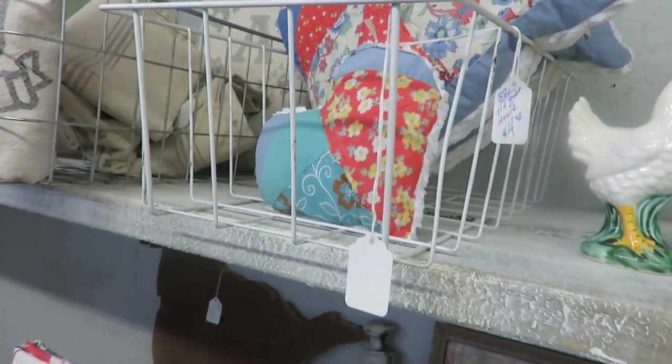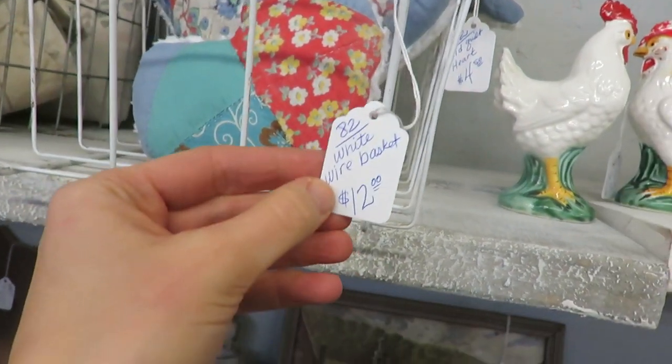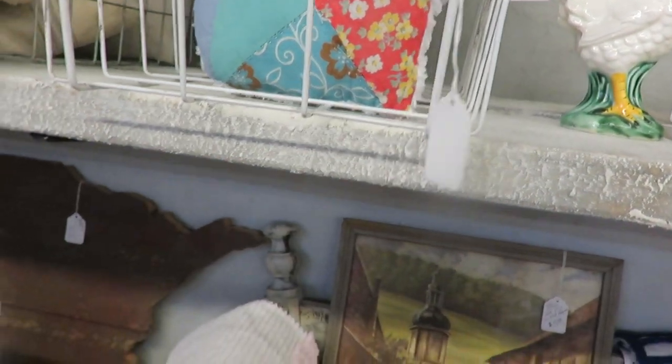And then again, even wire baskets I'm always on the lookout for. So just some cute baskets here in this booth.